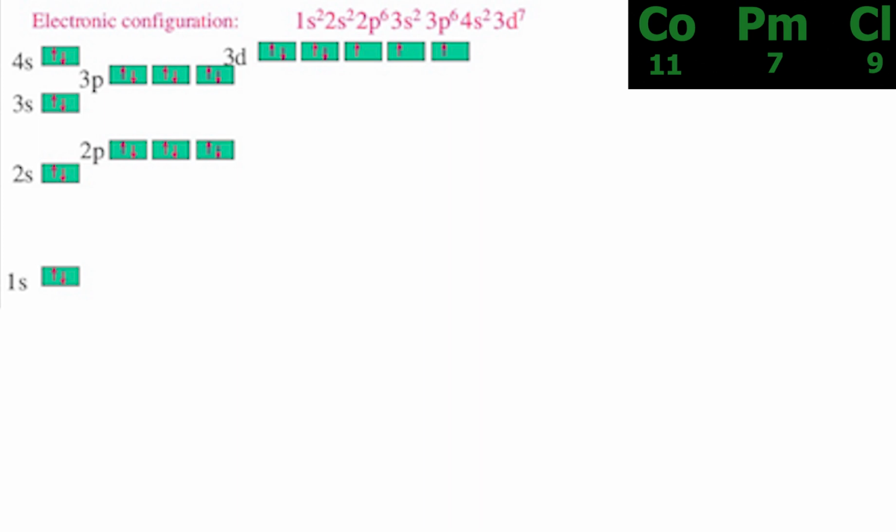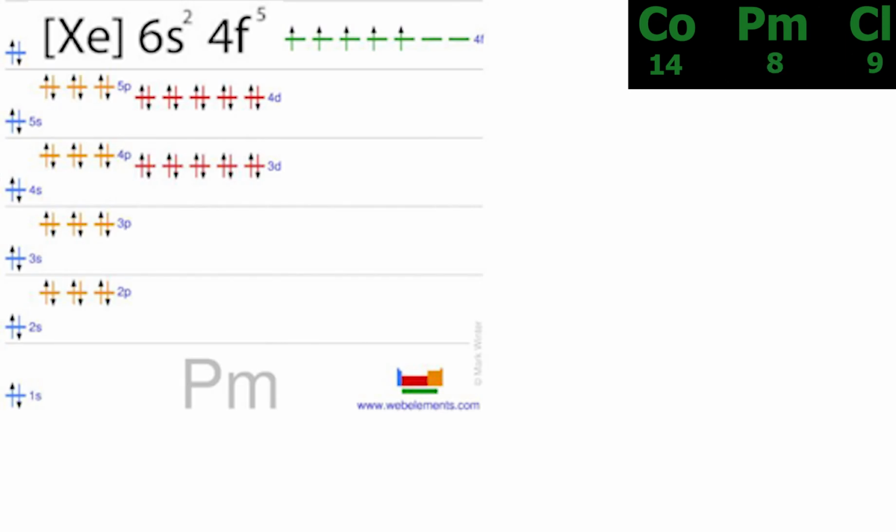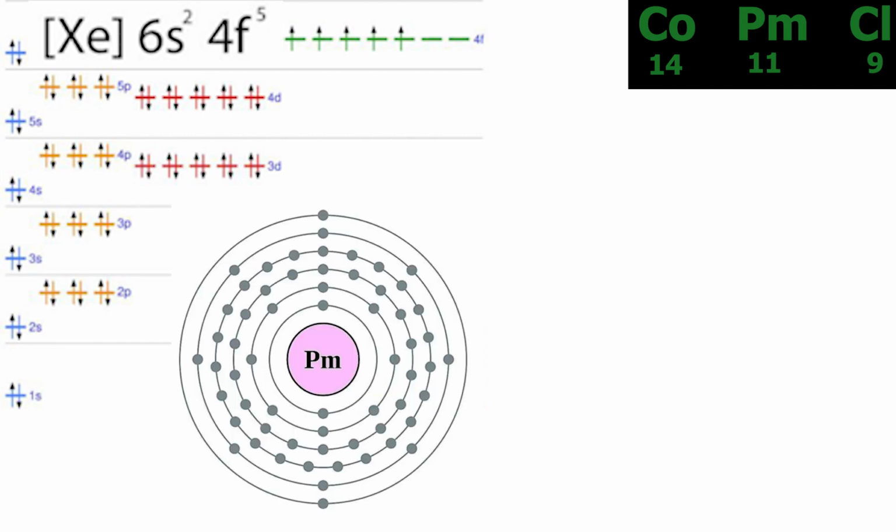First up is Cobalt, with its Aufbau diagram and electron configuration. There's its Bohr model showing the electrons it has. We've got the Lewis dot diagram showing valence electrons, and finally the nuclide diagram of the most common isotope. Now for Promethium, we've got the models again, but different. Aufbau, electron configuration, Bohr model, Lewis dot diagram, and nuclide representation.